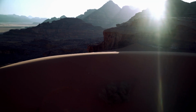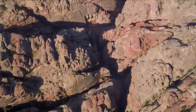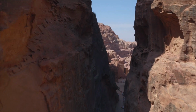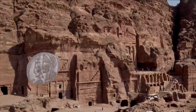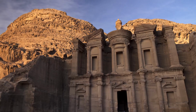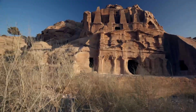In southern Jordan, in the heart of the desert, lies an extraordinary ancient treasure, the splendid city of Petra. Built over 2,000 years ago by the Nabataeans, a people of ancient merchants no longer in existence, it holds innumerable architectural marvels, colossal monuments carved in the very cliffs, hundreds of tombs, and majestic temples.